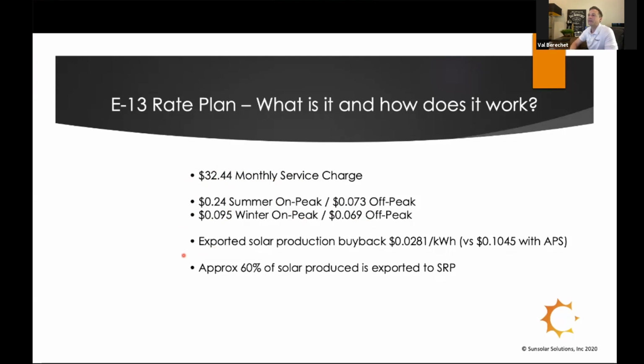All the exported energy, all the energy that you don't use directly from the solar system, they're only going to pay you 2.8 cents a kilowatt hour, which is just nothing. I mean, that's super low. APS, for example, pays you 10.45. So that's a big, big difference between those two.